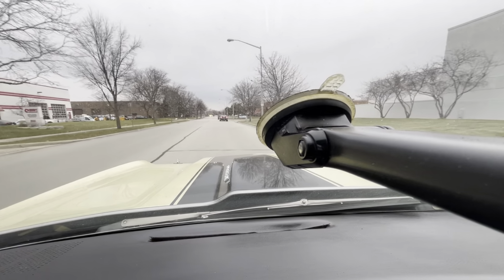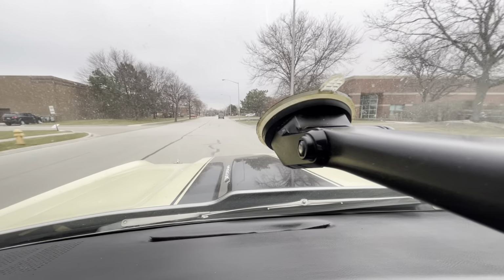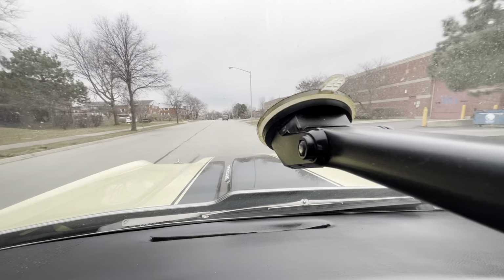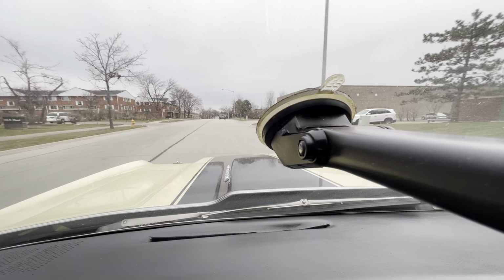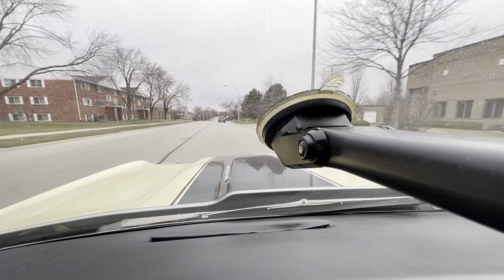Transmission shifts just like it should, no issues. The car steers straight down the road. When you hit the brake, it doesn't pull left, doesn't pull right. All of the gauges are functional on the car, the wipers. Like I said, everything does work except the horn.